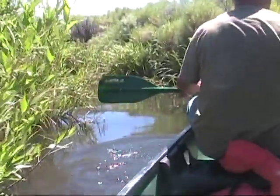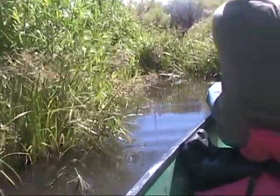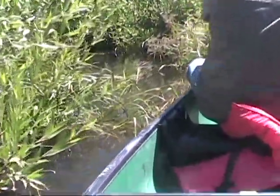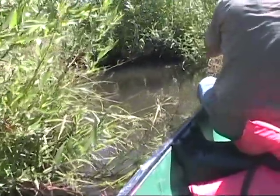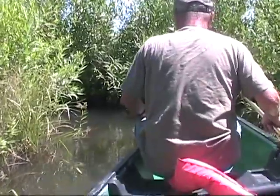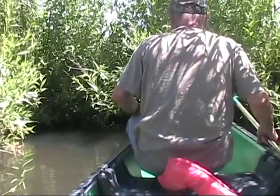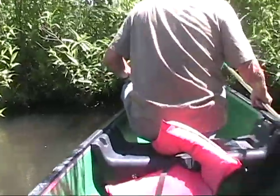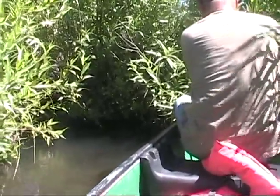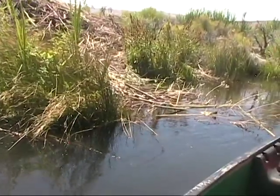We put my canoe in since I'm taking it to Wyoming. I thought this is a good opportunity to put it in. Gary and Donna are here. We've met them here twice before, and so Gary and I put the canoe in the beaver pond to go take a look around and see what kind of life we can see in the beaver pond. We pass by the beaver house and continue on up around the rest of the beaver pond.